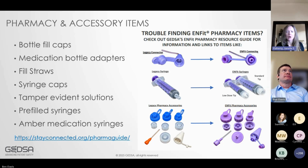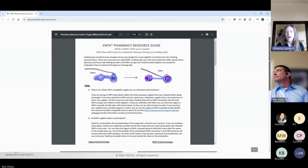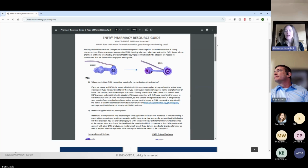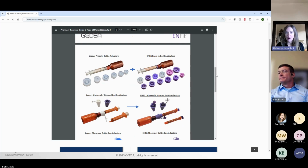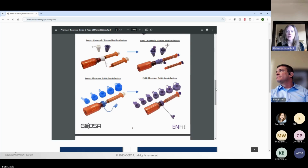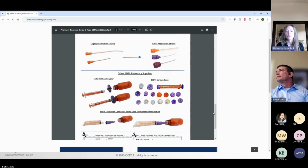So Ben, if you want to actually click on the link, we can look to see what the tool is. And again, this is a pharmacy resource guide, and it has some FAQs on there. But what I think is really great is as you scroll down, it has these side-by-side photos with the legacy items on the left, the ENFit items on the right, so people can really see what these products are. They can see what they're called, so that if they're needing to explain it to a physician or a pharmacist, or they're needing to look up the items, they know what they're called and can look them up. So it's a really helpful tool in giving that visual and letting them know what's available out there and how to search for it.